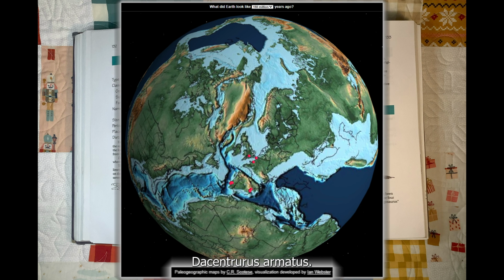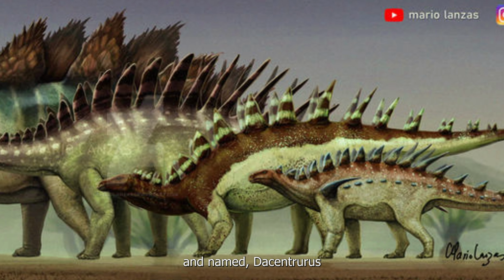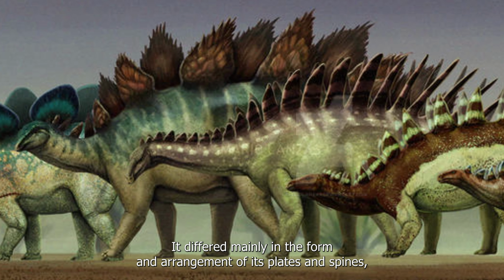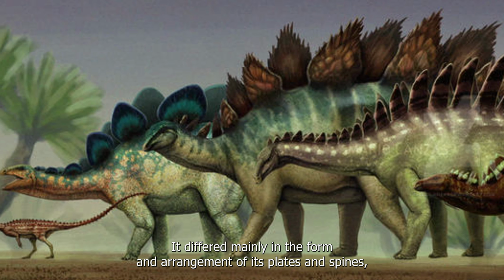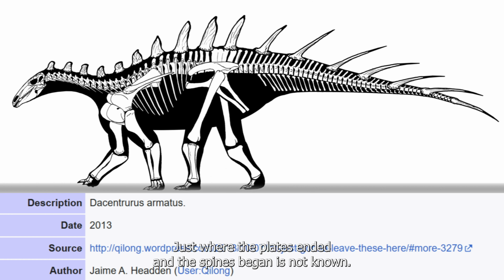Deinocheirus armatus. Famous as the first stegosaur to be described and named, Deinocheirus had the same general proportions as the much larger Stegosaurus. It differed mainly in the form and arrangement of its plates and spines, and in having slightly longer front legs. Deinocheirus bore 2 rows of small plates, and 2 rows of paired spines. Just where the plates ended and the spines began is not known.